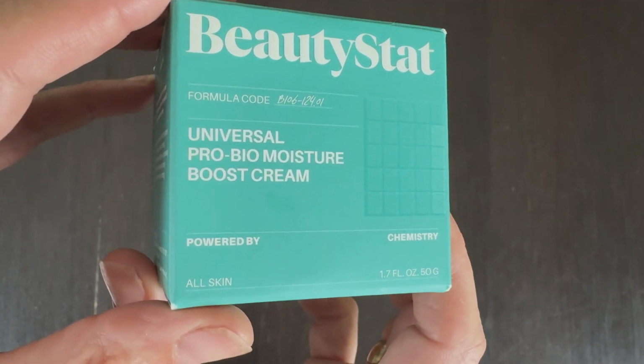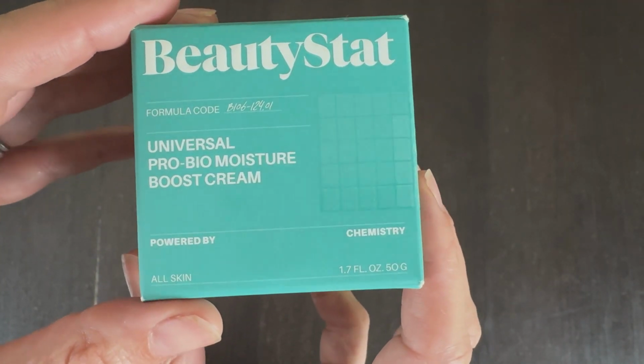When you want that daily moisturizer that just works while being very lightweight and refreshing, you are going to love BeautyStat's Pro Bio Moisture Boost Cream. Now, I've gotten this for myself a few times.